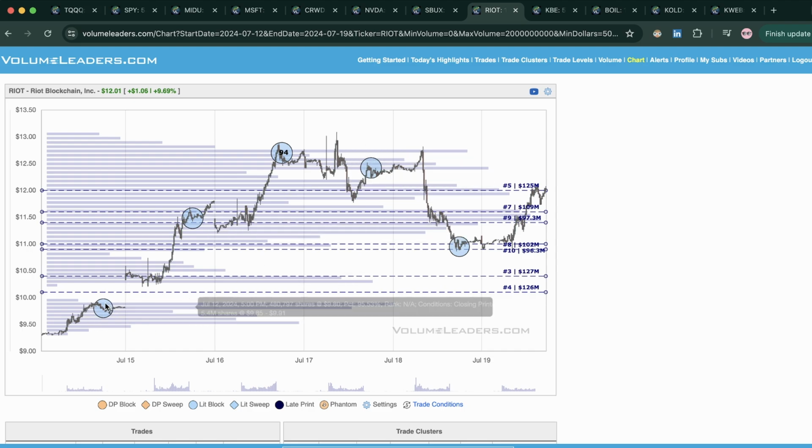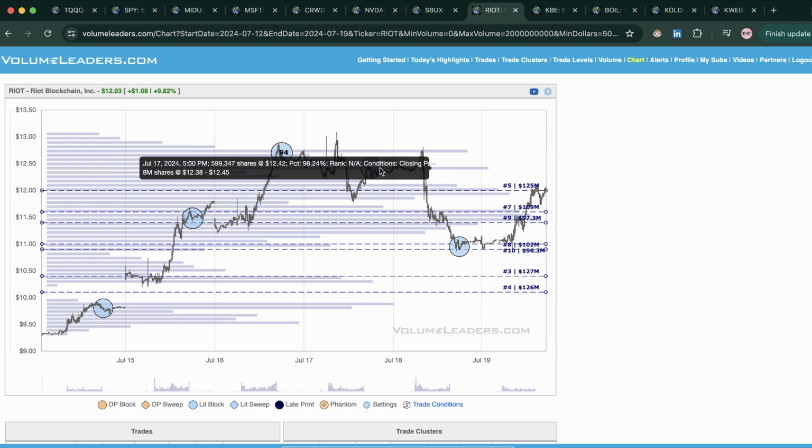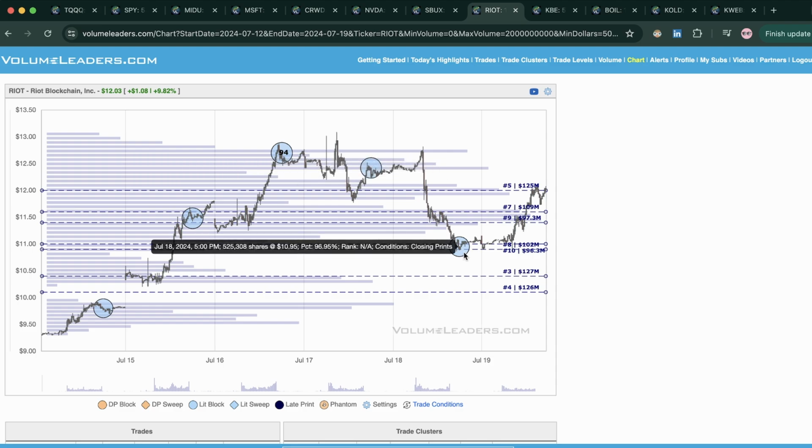Here we can see that price is trending up. This is probably a buy, gap up, continue. Hard to say what this one is, but price continues to trend. And then we see a period of distribution where this one most likely was a sell, probably also this one. And then we have this move lower, probably a buy, and then a move higher. This kind of looks like a cup and handle.